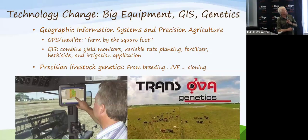So technology changed. We have GPS and GIS. We have precision livestock genetics. You don't need to breed a whole bunch of Holstein cows just to produce males and females. You can take the sperm from a bull and you can spin it in a centrifuge, and you take the sperms off the bottom because they're X, not Y. Then you can cross that with the female cow's egg and you can do IVM. That's how pretty much all your dairy cows are produced these days, because dairy cow bulls are a waste of effort. Nobody wants a dairy cow that's a bull because they don't produce milk.